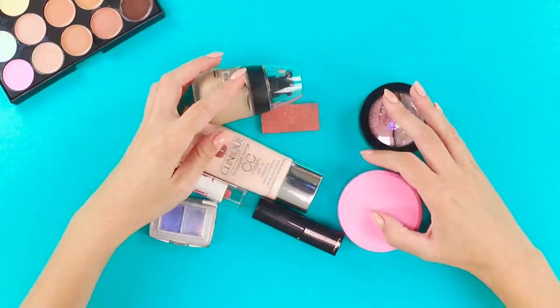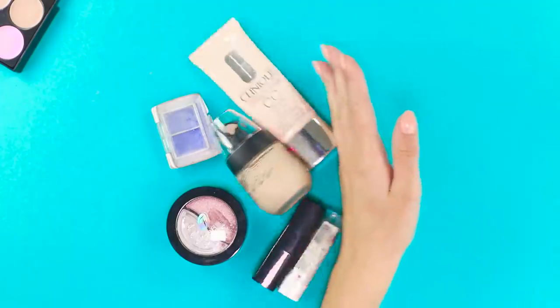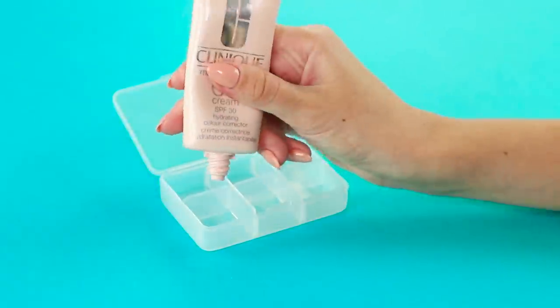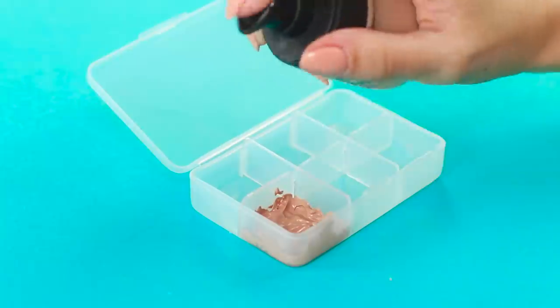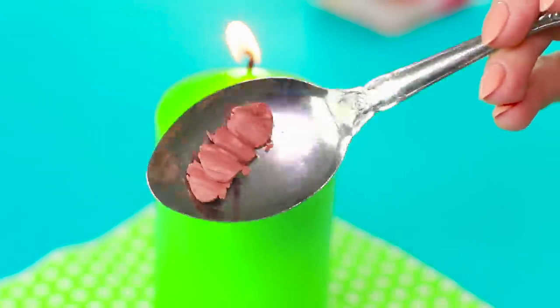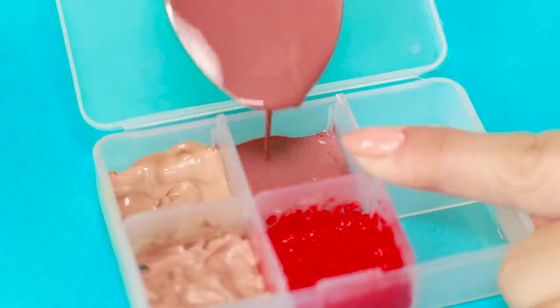If I take all my makeup with me, then there will simply be no room left in the bag. The plastic pills container for 6 departments will help to solve the problem. Squeeze out your foundation in the first cell. Fill the second with a lighter one. Melt different shades of lipsticks with fire. Put them in the second line of compartments.